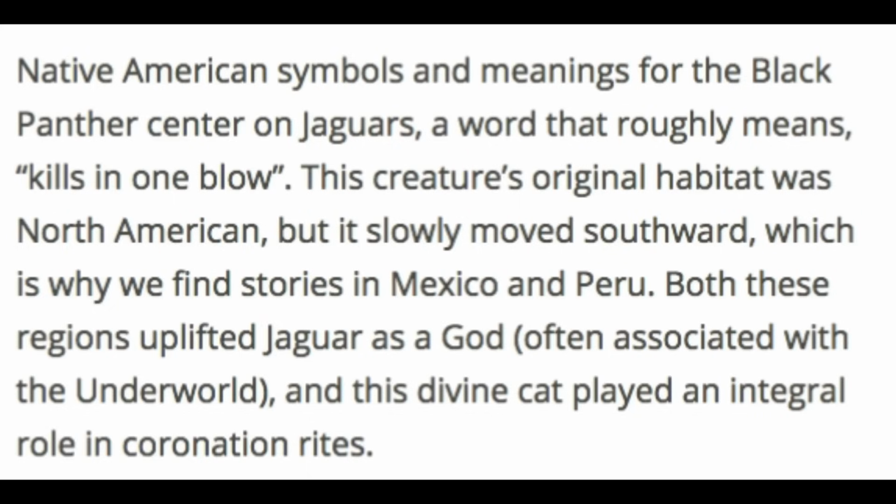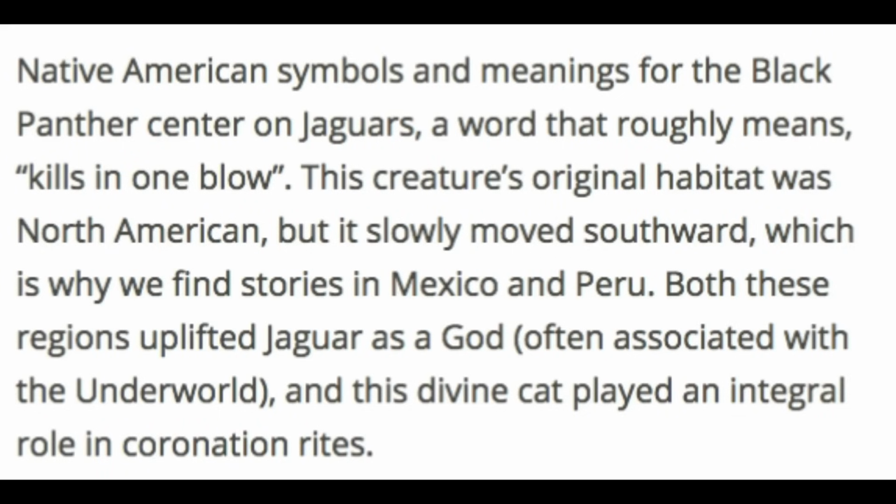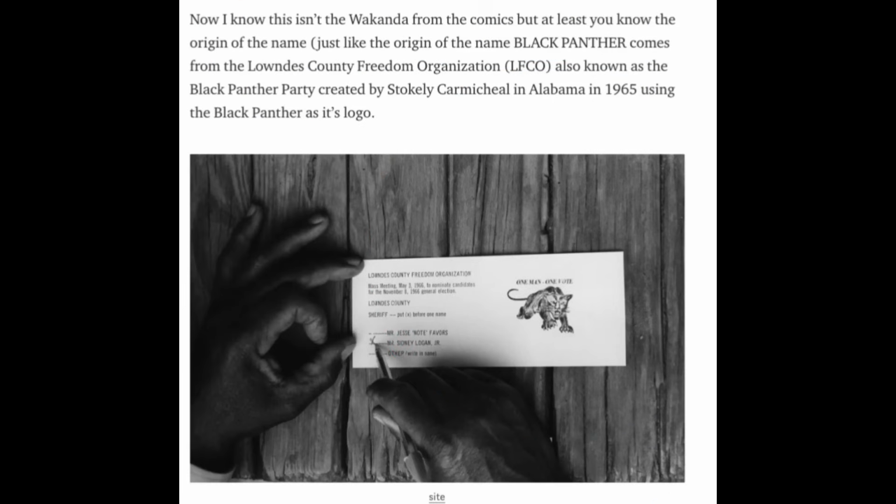Both Mexico and Peru, where you find all these pyramids and ancient civilizations of America, uplifted the jaguar as a god, a deity, right? Supernatural. Often associated with the underworld. And this divine cat played an integral role in coronation rites. Alright? This panther, which centers on the jaguar, played an integral role in coronation rites, just like in the movie Black Panther, right? As it says here.